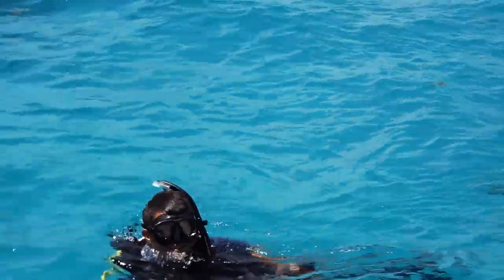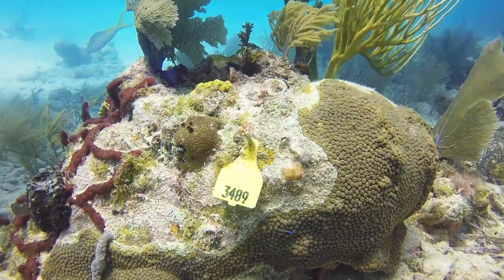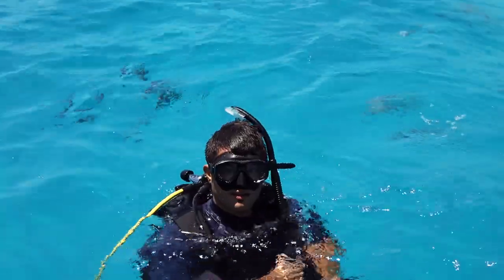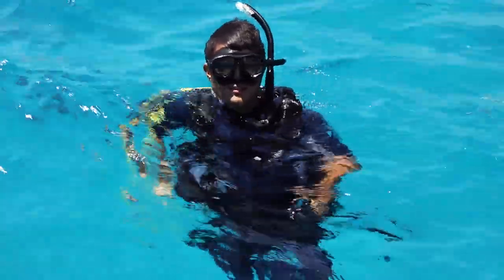What are you doing with the corals? Taking pictures of the coral tags. Later on, we can look up online and assess the health of the corals. Oh, sweet. So you just take a picture of it, and they can tell how much it's grown, or? Yes, or died back. Very cool.